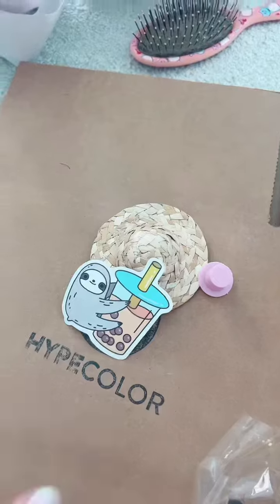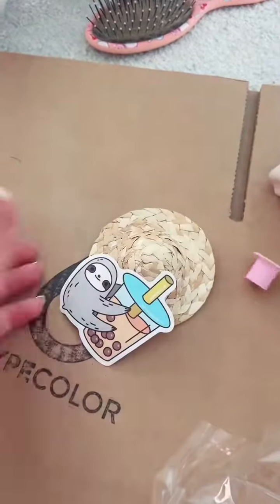Next, oh, we got goodie bags. Oh my gosh, those are big. Sometimes I add things like little hats to our orders. Now I have a little bag I can stick them into.